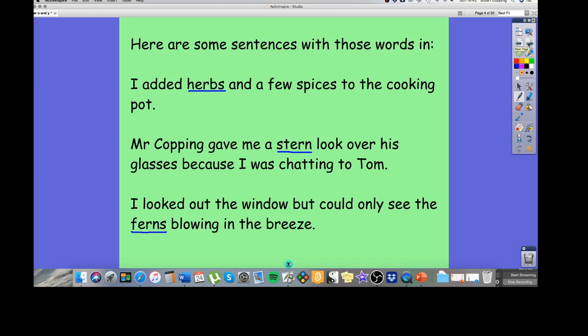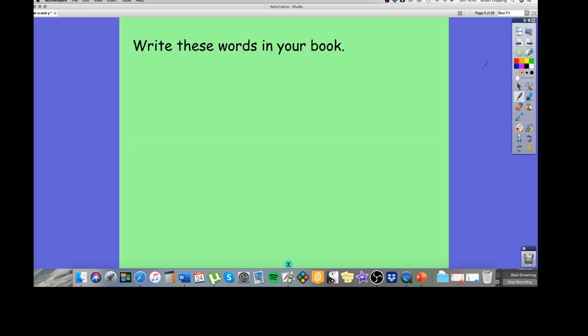Right then, so what am I going to get you to do? I'm going to give you some more words now where the sound comes in the middle, and I want you to write them in your book and put the sound buttons in. Okay, so it's as simple as that. The first word I want you to write is jerk. Jerk. That's when you make a sudden move. You jerk.